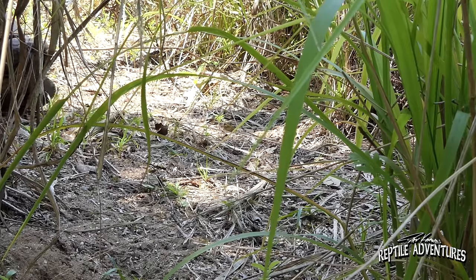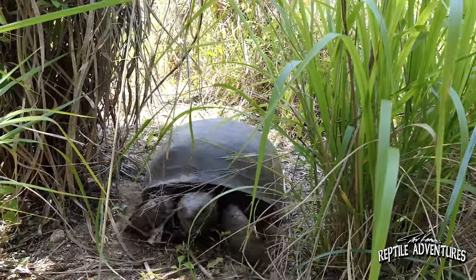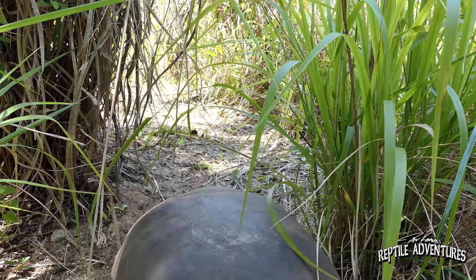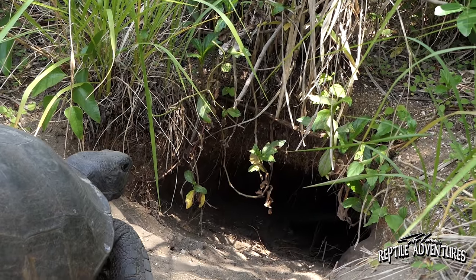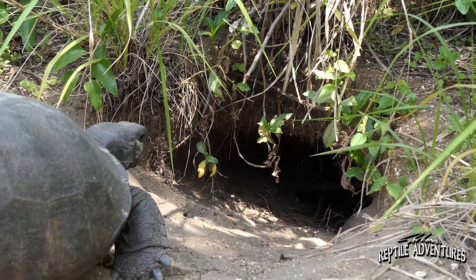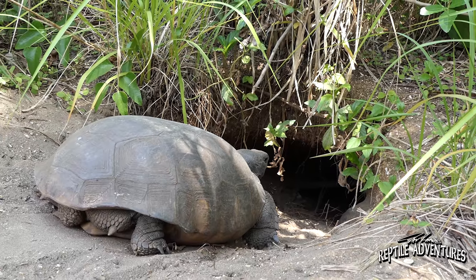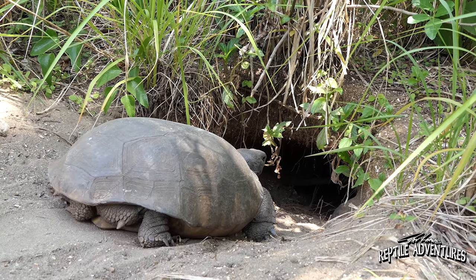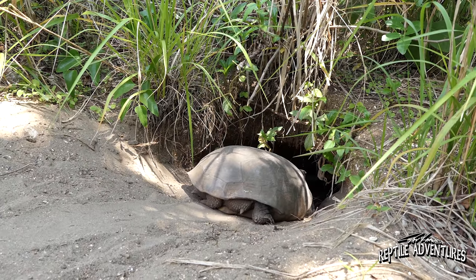But gopher tortoises are so important to the ecology here in Florida. They dig burrows, and it's estimated that up to 300 other species rely on those gopher tortoise burrows for their security, for cover, for housing. And that includes Eastern Diamondback rattlesnakes and indigo snakes. They will utilize gopher tortoise burrows as their own homes. So when you see a gopher tortoise mound, chances are there might be an Eastern Diamondback or an indigo or other reptile species that aren't too far away. The recovery of the gopher tortoise is evidence that conservation efforts do in fact work.